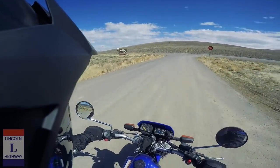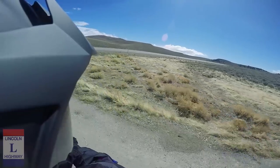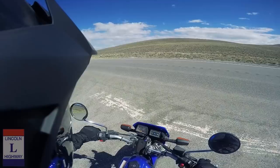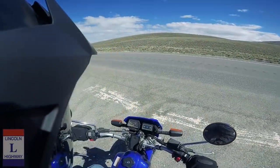There's going to be Highway 50, going east and west. And we're going to go east.